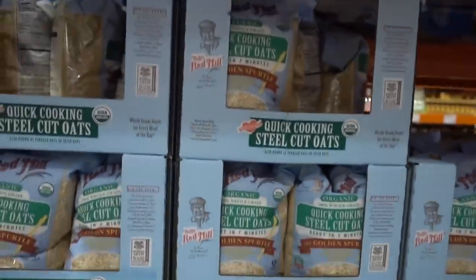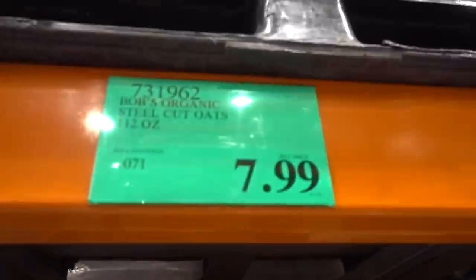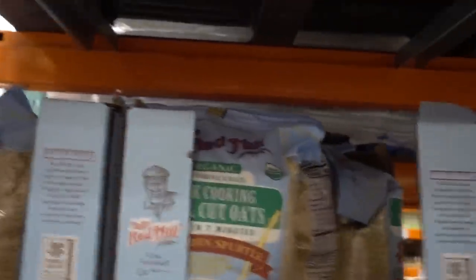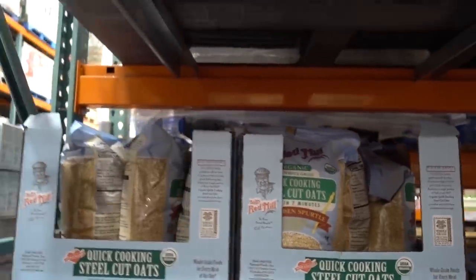Reminder from last year's Costco fail, don't buy these. They're terrible. $7.99, don't be tempted. The golden spurtle cooks in 7 minutes. Ugh.